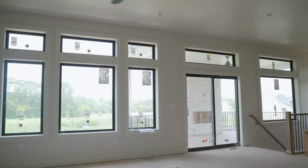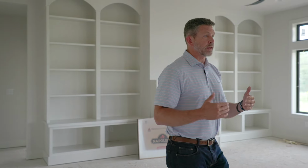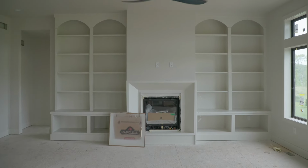This is really cool. I like the arches on top. It kind of mixes it up. Today, you know, we feel like everything's kind of square and sleek. That arch brings a little bit of character in. I really like that. Tons of room on those bookshelves.